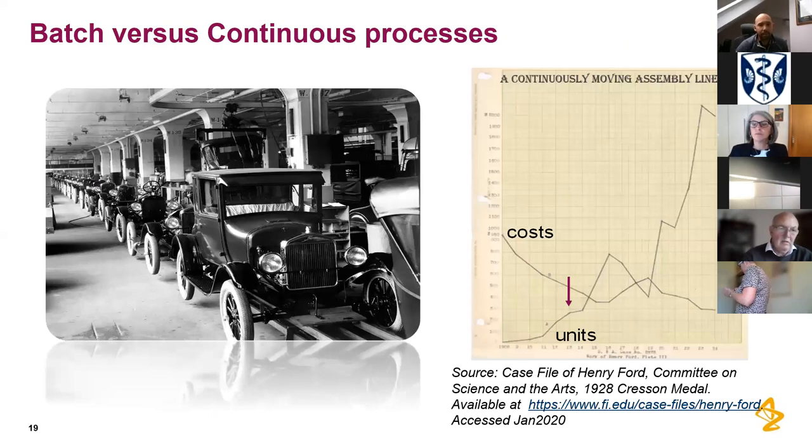And the most classical example of continuous processing is the continuous assembly line, which was, I think, one of the iconic contributions of the Ford Corporation. What you can see here is one of those continuous assembly lines in action producing these black cars. I went to the website indicated here on the slide, the hyperlink, and they have a really intriguing story about how that innovation came into play and what it meant for the business. And the arrow in the graph indicates when the continuous assembly line was introduced.